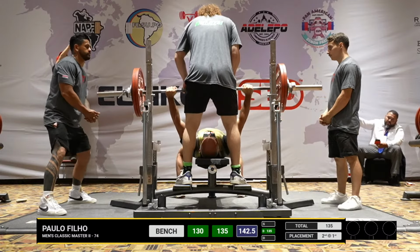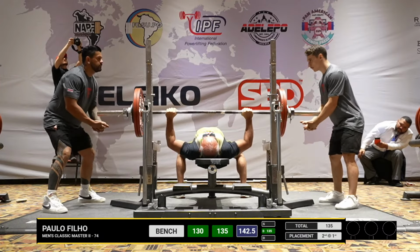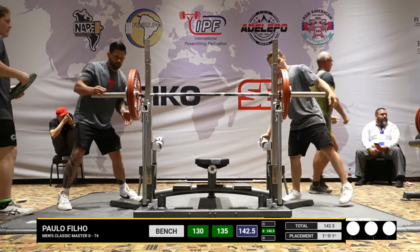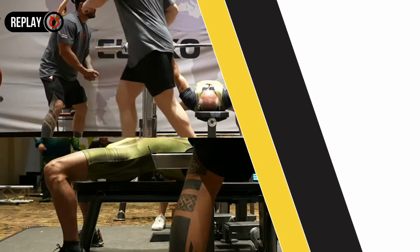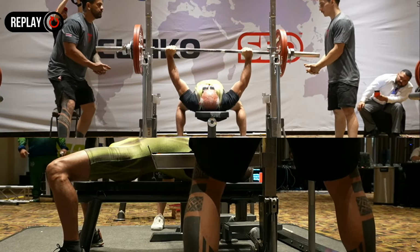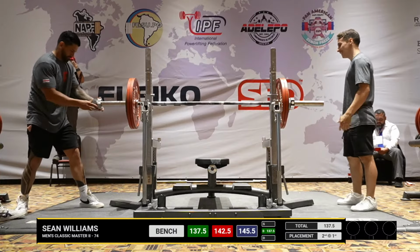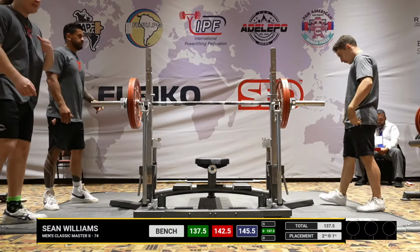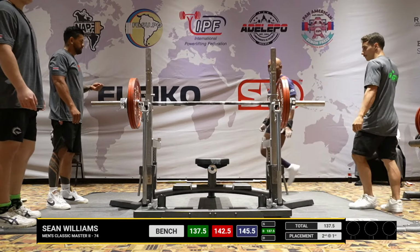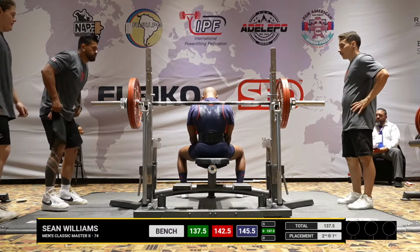Doing an attempt after him. Nicely done. Good speed all the way up to lockout. 3 white lights. And that is 3 for 3 on the day and puts him temporarily in the gold medal position, with Sean Williams trying 145.5. This would break Jack Rubio's record of 145 in the Masters 274 kilo class. Jack Rubio set that here in Costa Rica way back in 2016, so 8 years ago. His record's been standing for 8 years.